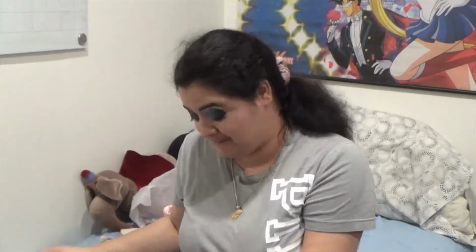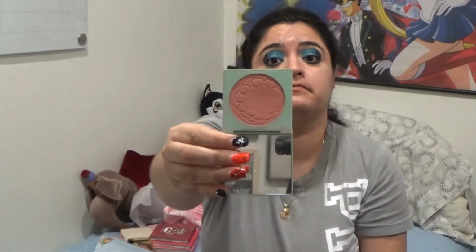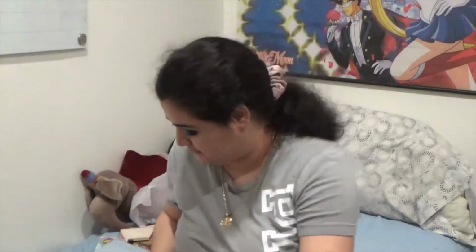Let's continue on with ColourPop. I have a lot of ColourPop, guys. You can tell I have an addiction to it. This one is going to be the whole nine yards. I have clearly used this one, so I'm going to keep. And I actually do like it. So that's this one. I'm going to declutter.